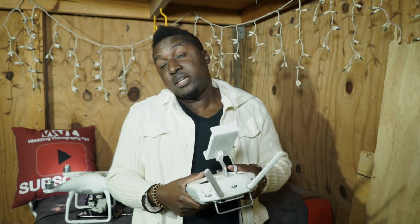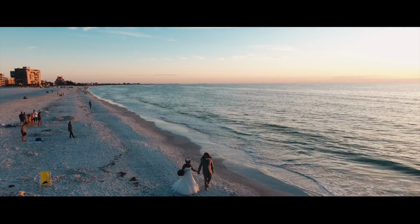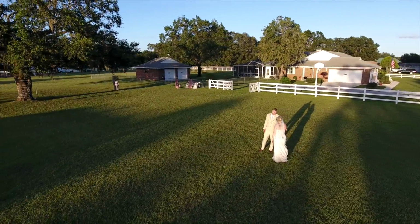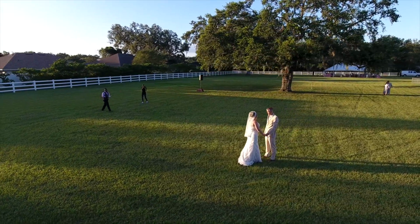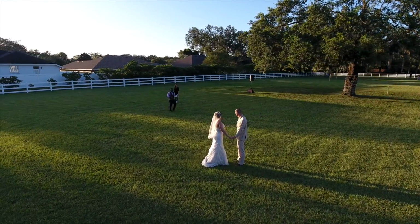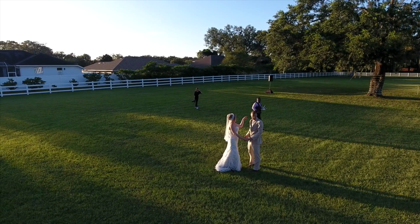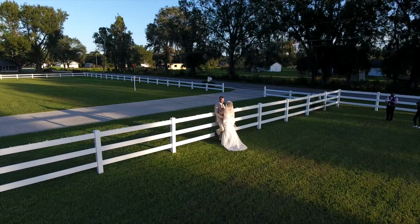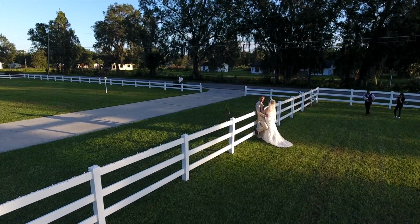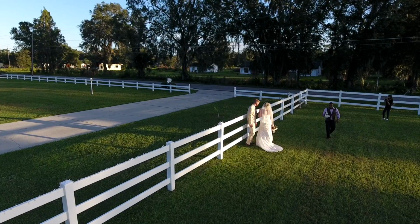I really recommend that you invest in a drone, because with the shots you take with this thing, you're going to be like, wow, did I just take that shot? Those are some of the shots you can take. There are way more shots, and I'll probably give you more tips as we go along. It's going to up your production value, and it's going to up your prices too. If you don't raise your prices, there's no point in getting a drone. But if you do, the drone pays for itself.